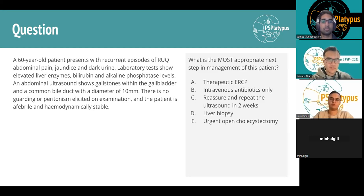Has its own risks, of course, but it's the gold standard. You wouldn't only rely on antibiotics because obviously there's something there, you need to get rid of it. You wouldn't reassure because, while they might be stable right now, it's clearly causing them a lot of abdominal pain. So you wouldn't just say, go away and come back in 2 weeks, because it can get infected or worse.